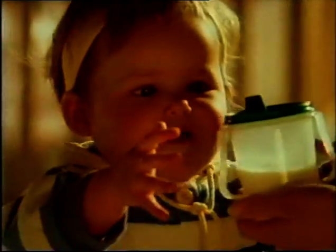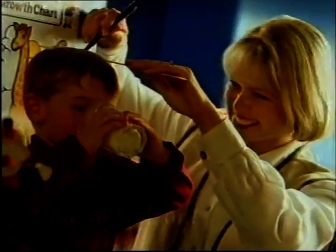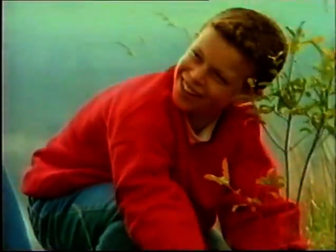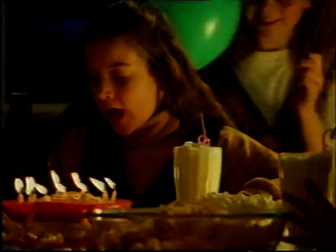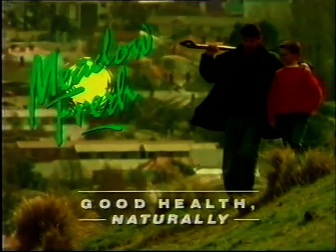Every step along the way, with them on their first big day. Give them all the love that you've got. It's growing up sure takes a lot. Meadow Fresh milk plays its part, recycling for a healthy start. You've done the most that you could do. The rest of all I know to. Meadow Fresh Milk. Good health naturally.